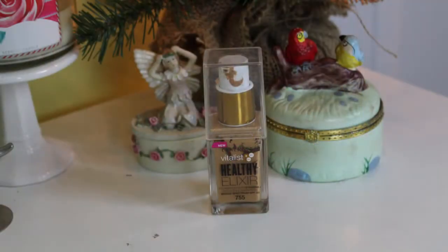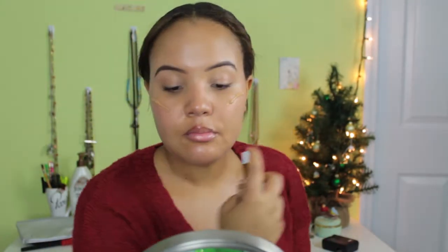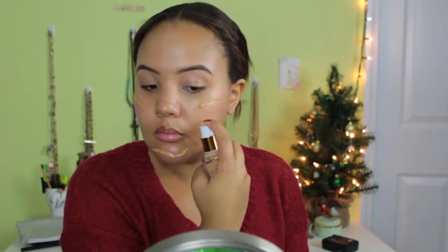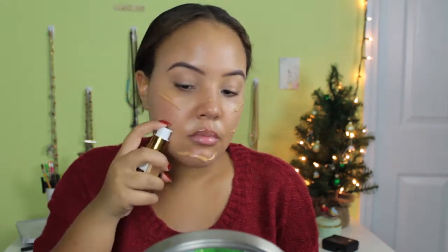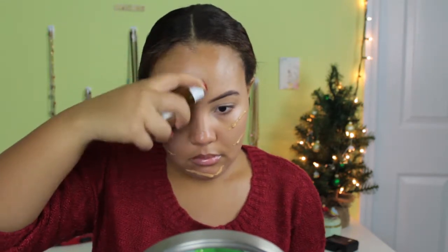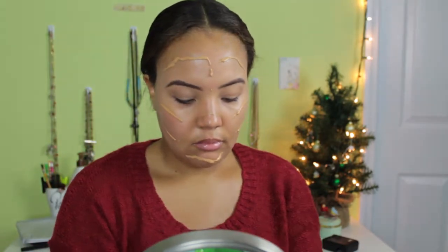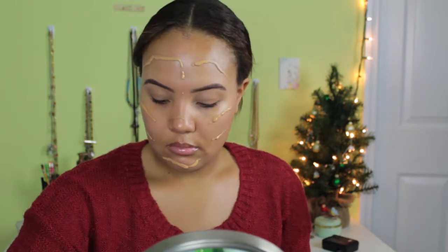This is my favorite foundation recently. This is the CoverGirl Vitalist Healthy Elixir Foundation. I have mine in the shade Soft Honey 755. So I just go ahead and apply this straight from the pump onto my face. You don't have to use this much. This is pretty full coverage. I absolutely love it. It just gives your skin a healthy look. It is what it says in the name. It just makes your skin look healthy. Not necessarily glowy, just makes your skin look better, hydrated, and very, very moisturized.